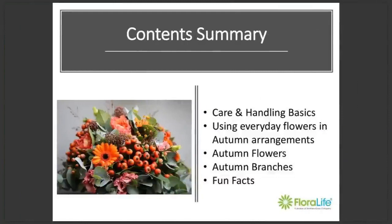So going over our little roadmap of where I'll be taking you today. Firstly, I'll do a brief refresher on flower care and handling. Then I'll show you some everyday flowers which you can also use for autumn arrangements. I'll show you some autumn specific flower crops. And then I'll go over some fruiting branches. And lastly, I'll end with our favourite fun facts.